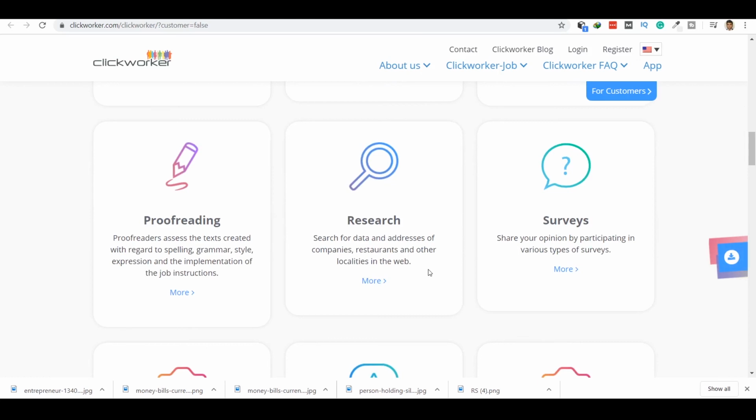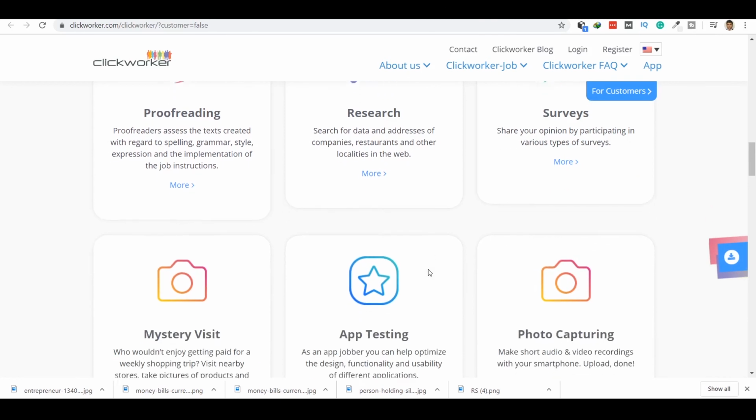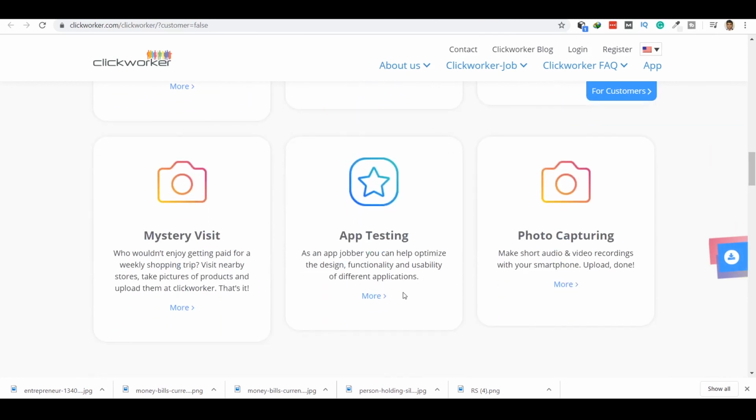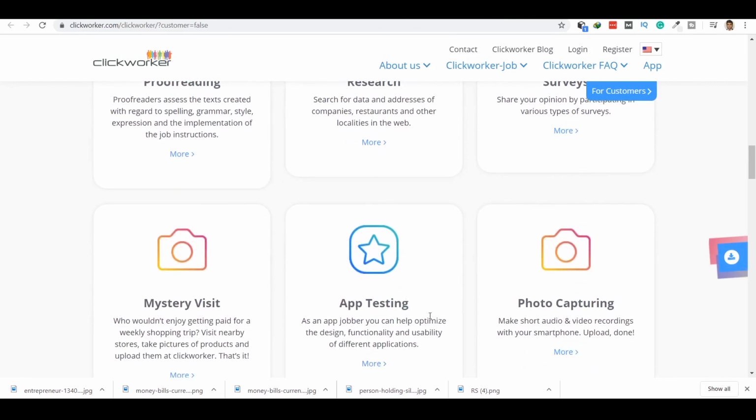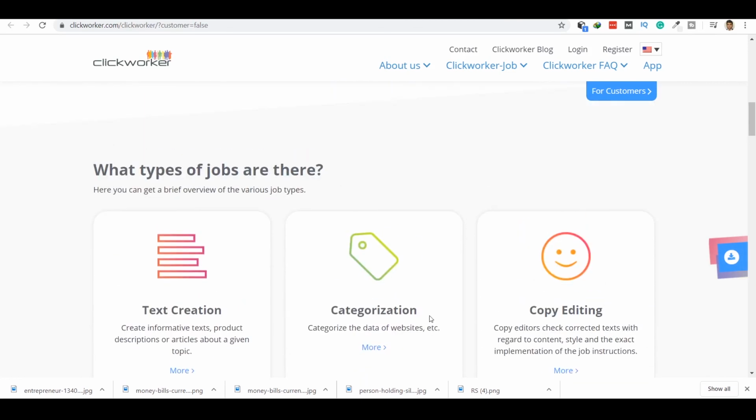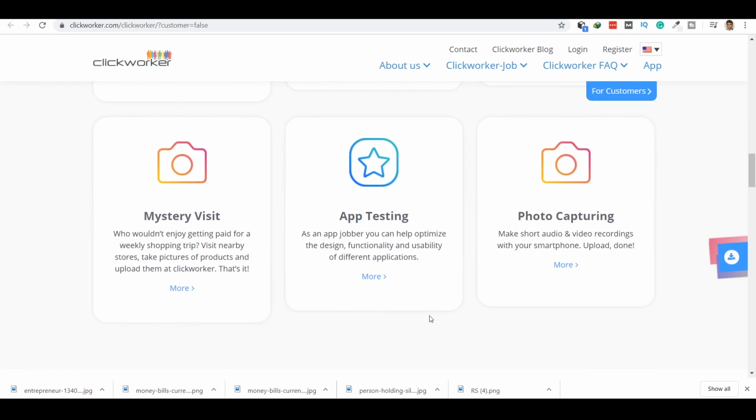Research, where you search for data and addresses of other companies, email addresses, is like data scraping. You provide a list of, let's say, 50 companies with the owner name and the email addresses. You make a list and send it to them, and you will get paid. They pay a lot for this, and they pay a lot for app testing also. So to 10x your income on this website, go for categorization, research, and app testing. These are the most important ones out of all the 9 methods shown over here.